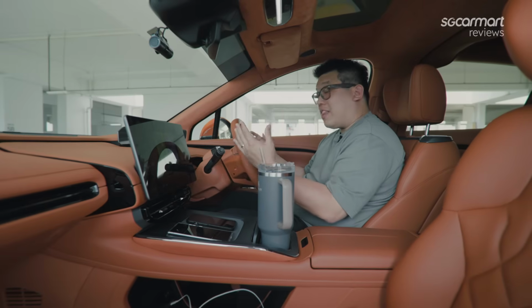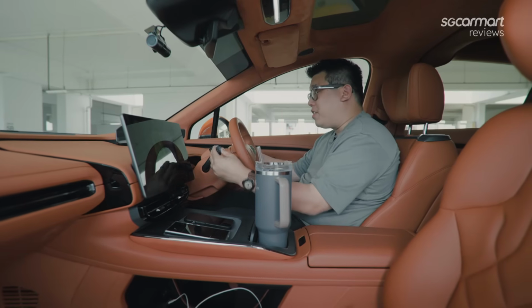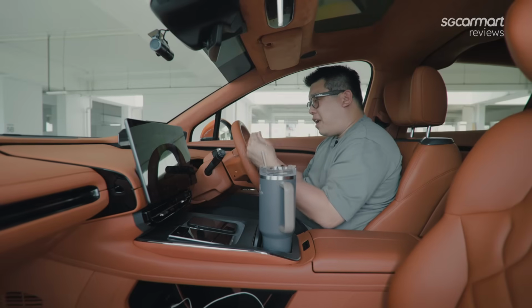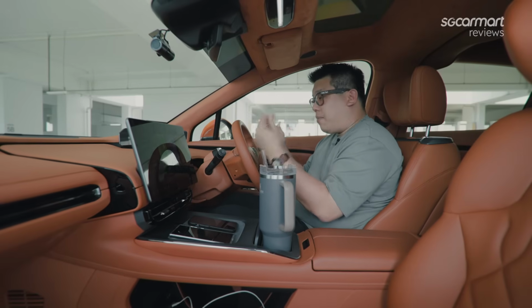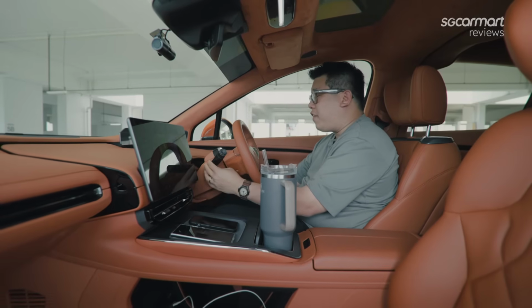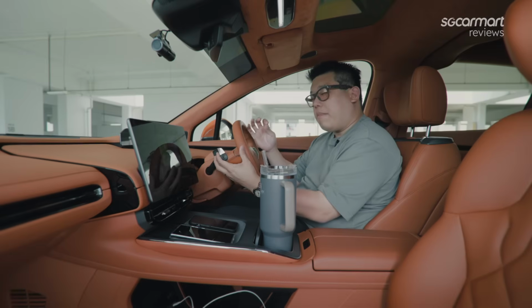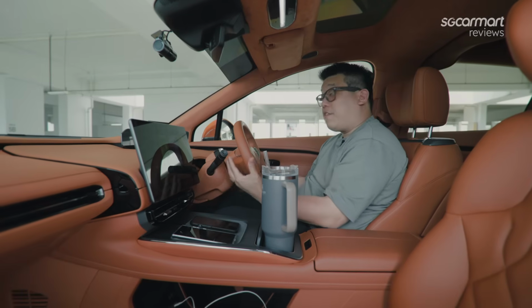Now, one thing I do have to say I really like about the design is that while these are plastic, they've used the kind of thicker, high texture plastic, so it doesn't feel cheap at all. In fact, it feels very nice to use every day, and it's a very minor thing, but even the plastic here feels really nice.